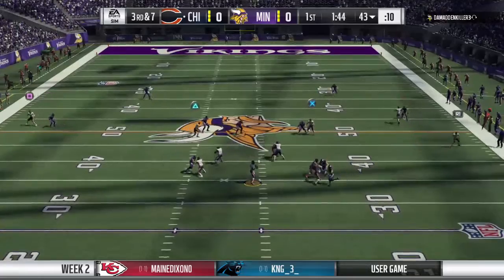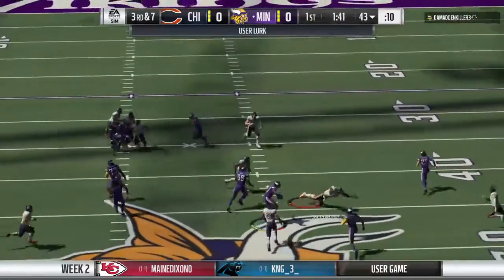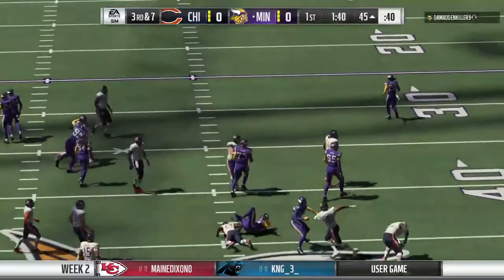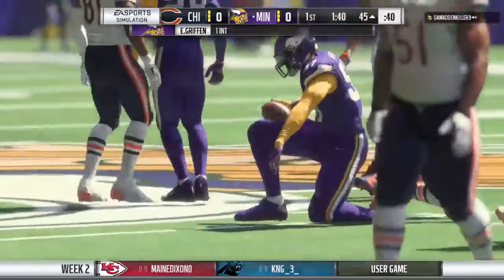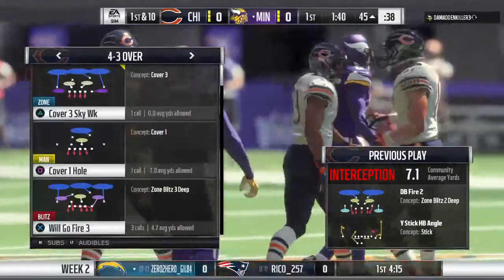Throwing on 3rd down, Luck. Looking for Johnson, and it's intercepted. He's picked off just shy of midfield, and they'll set up shop in enemy territory at the 45-yard line.